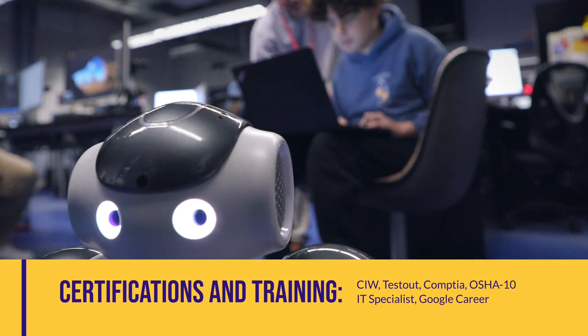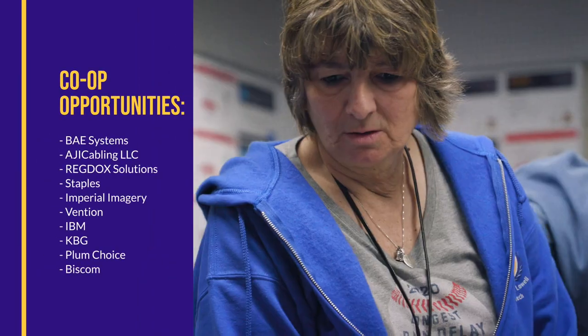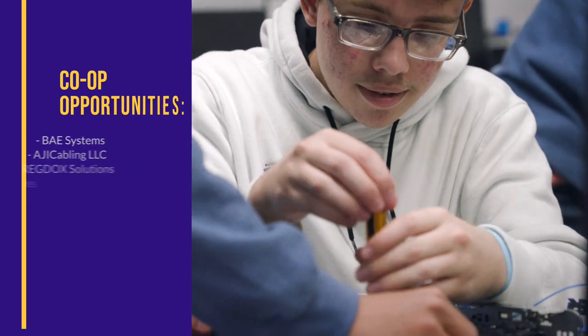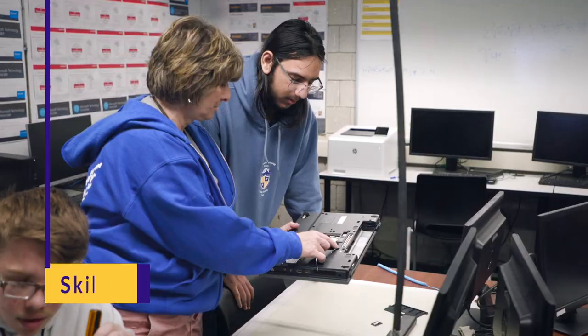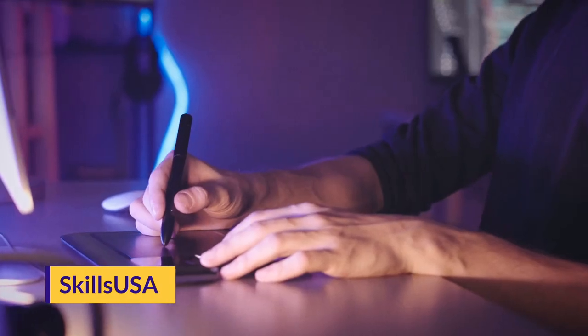Then it's time to put these skills to work in area companies. As part of our co-op program, our upperclassmen are paid as employees while they earn valuable experience. Students also compete in Skills USA. Greater Lowell has won competitions in recent years in web design, 3D animation, and programming.